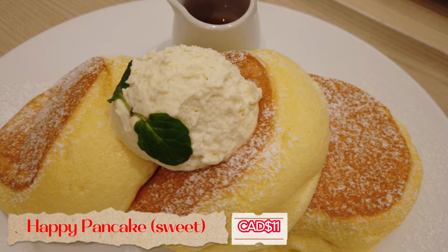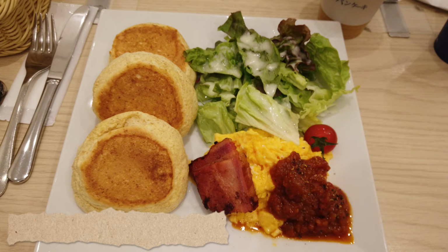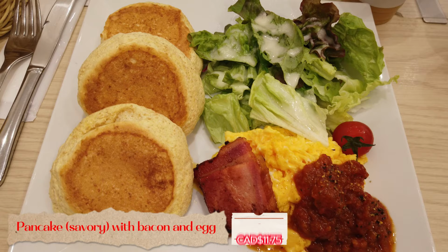A Happy Pancake offers a variety of pancake flavors and toppings. You can find options like classic butter and maple syrup, seasonal fruit toppings, whipped cream, and even savory pancake options with ingredients like bacon and cheese. Due to the popularity of their pancakes, these cafes get super busy and have very long wait times. We suggest you make reservations if possible.